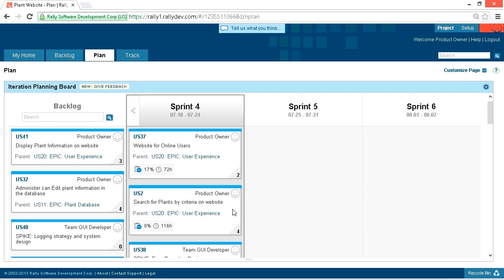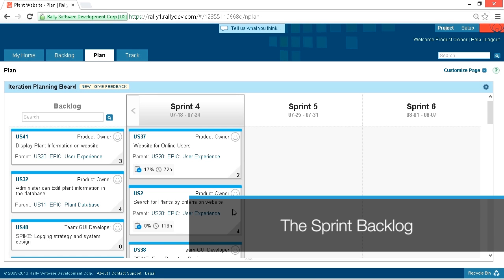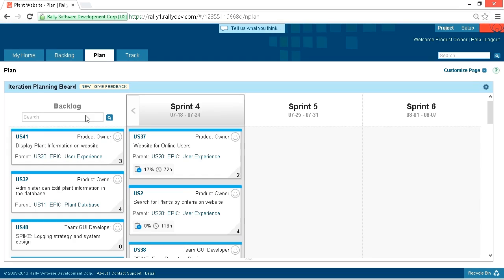During the sprint planning meeting, the team, product owner, and scrum master meet to determine what will be included in the next sprint. Now, here's our product backlog. It should be prioritized with the highest priority items containing acceptance criteria.